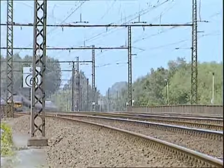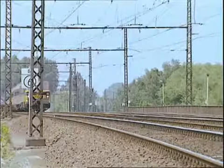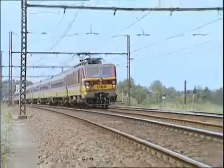Another dual voltage design for working into the Netherlands is this Class 11. A fleet of 12 Class 11s was built for the Brussels to Amsterdam intercity service in the mid-1980s.